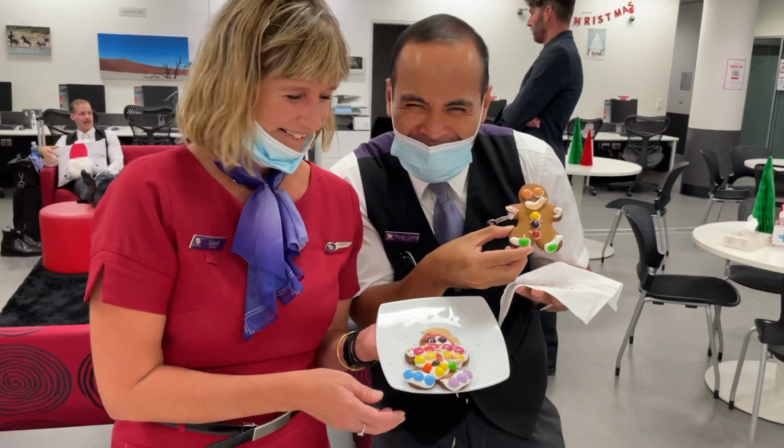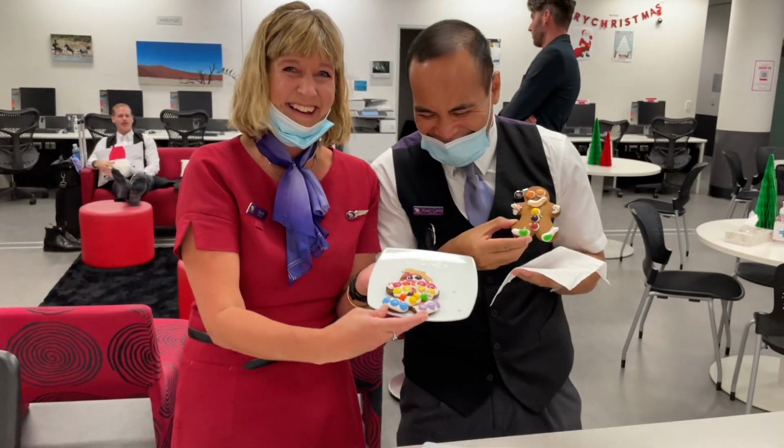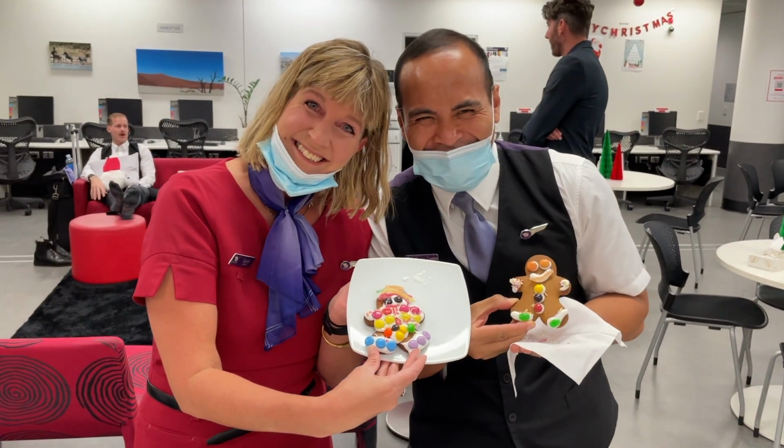Show us your gingerbread man. Oh no! Nearly lost it. So cute.